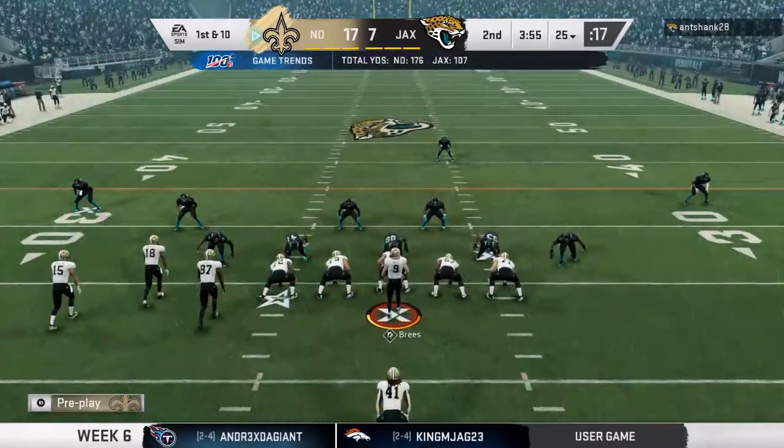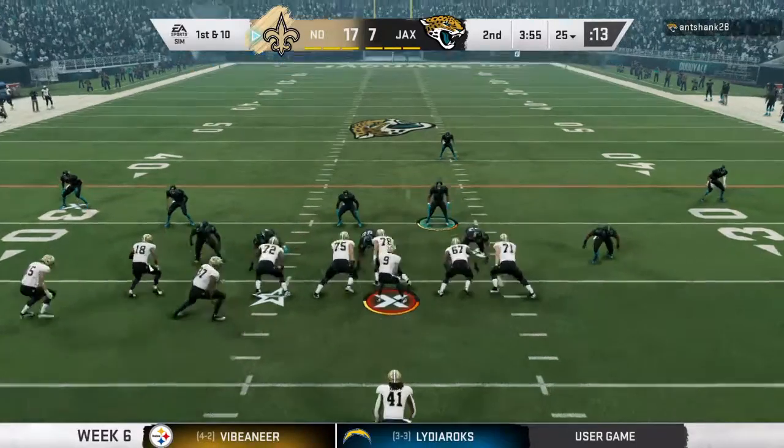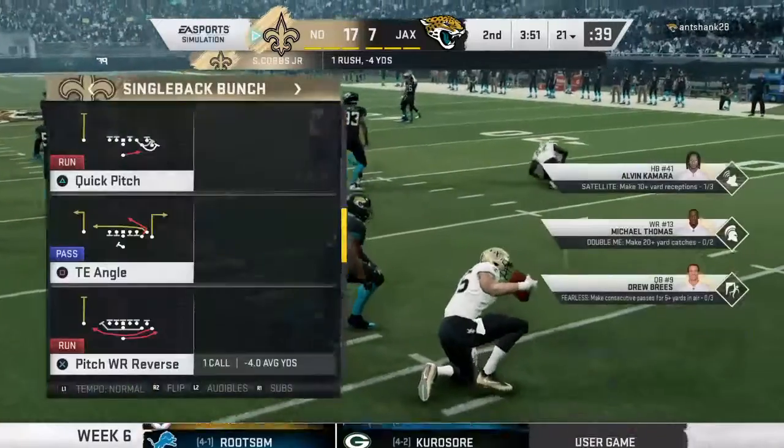The offense now at the line, ready for their next drive. And thus far, the weather has not slowed this offense down one bit. They've looked good so far in the first half. They certainly have. And think back to our meeting with the head coach.